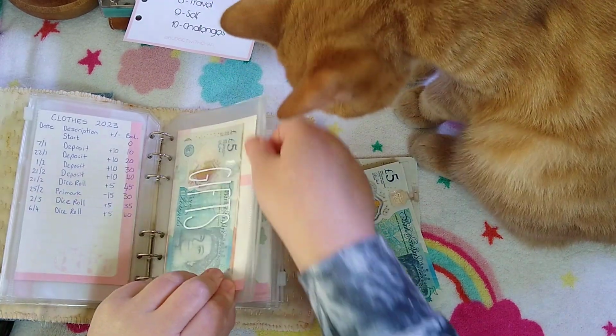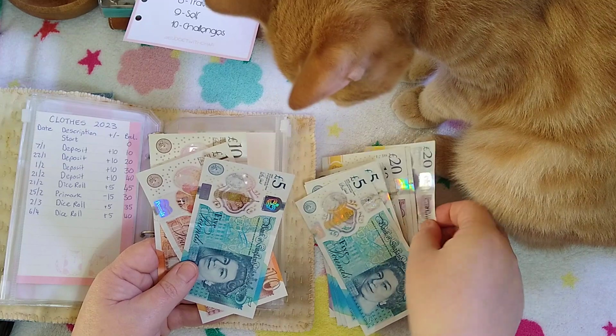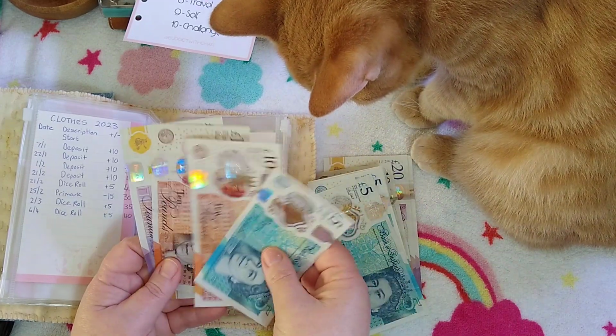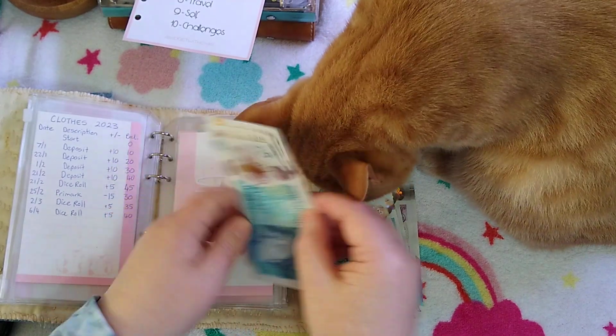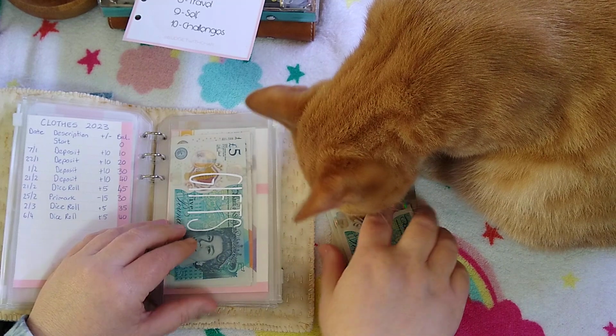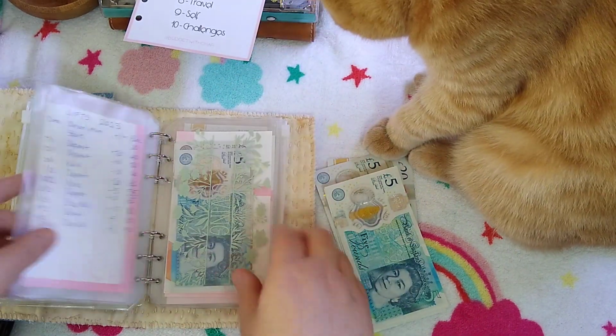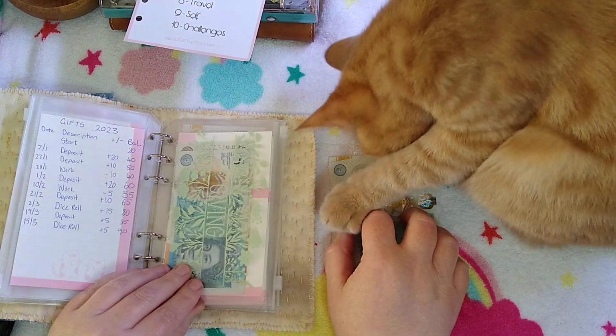Gifts is getting £20. I know I just took money out. Now I'm putting money in. So it's got £45 again. Which is good because I've got a lot of birthdays in May and Mother's Day.